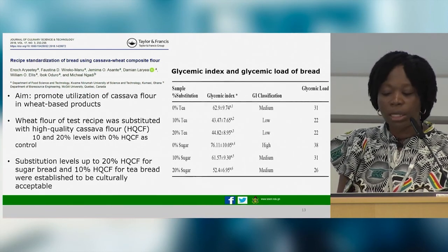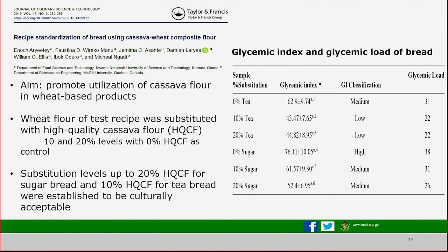The issue is that we had to do glycemic index and glycemic load determination, because even though cassava is a very staple food, the ordinary Ghanaian looks down on cassava. If they find cassava in bread, they will not take it. So we did glycemic index and glycemic load determination to have some health beneficial component of what cassava brings along, so that it could be used to promote the consumption of cassava-wheat composite bread.